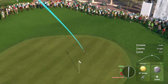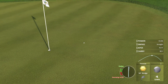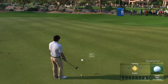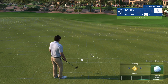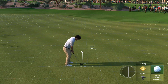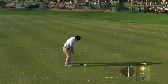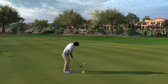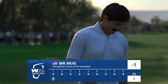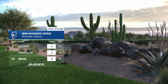Here we go. Oh, it was a good strike. I could tell that by the sound as the ball came off the club face. That little bounce and check. Well done. Yeah, that's a good putt. It's a birdie here at 1. And he will definitely not say no to that.